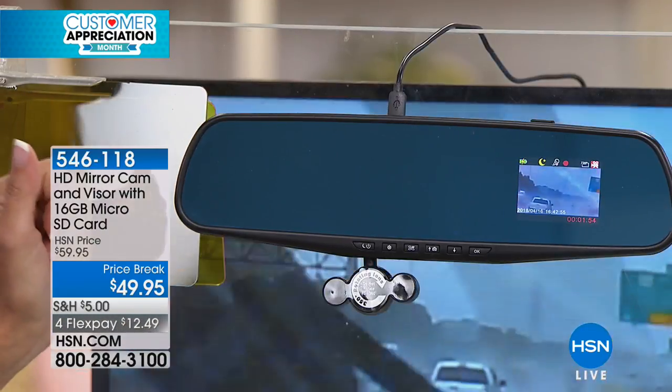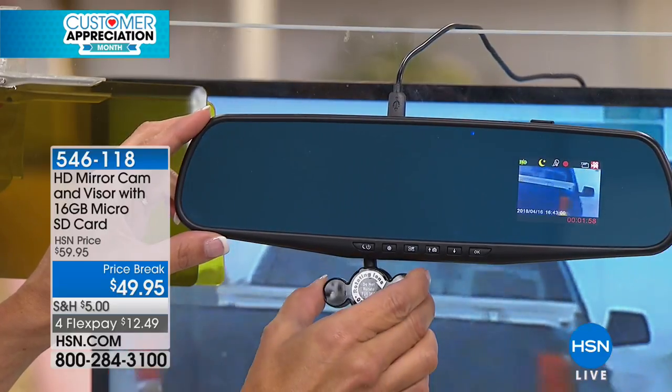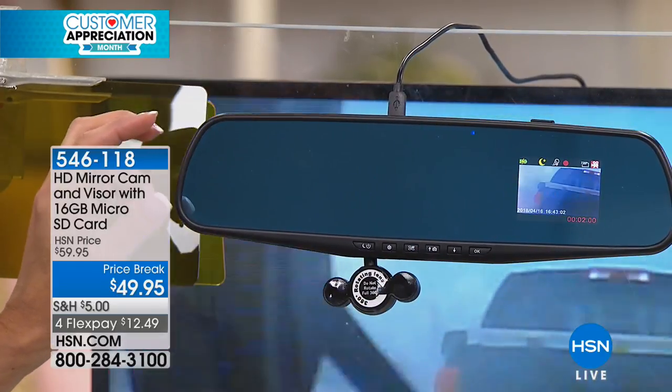You know, so how do you not get one of these for every car? Honestly, I mean, I know it's $50, normally $60. It's a price break today, and then on Flex, it's $12.49.